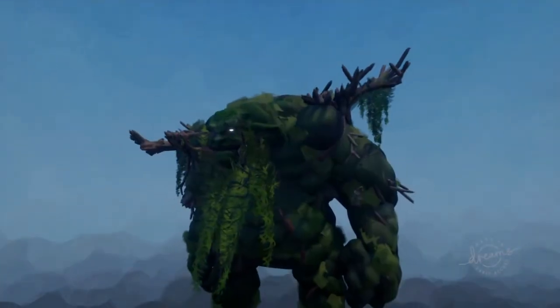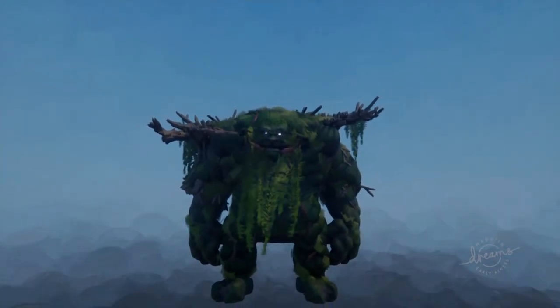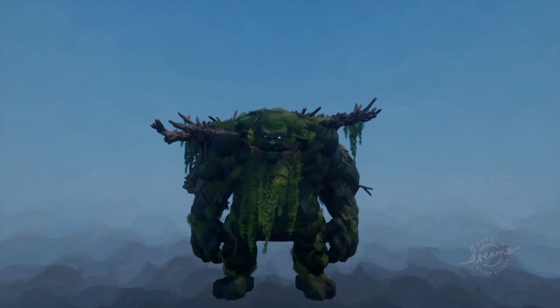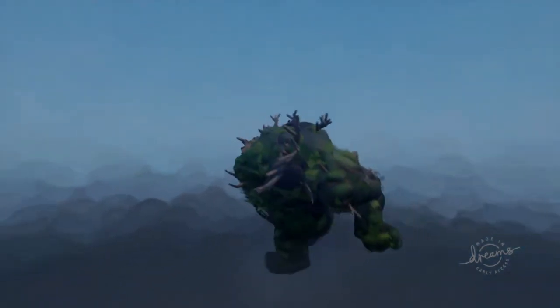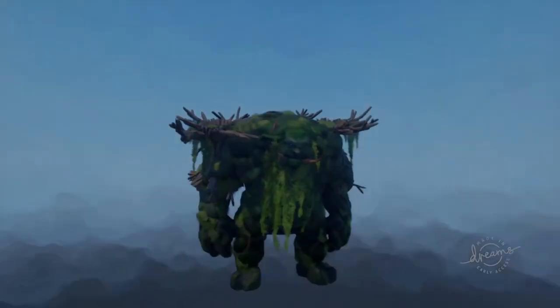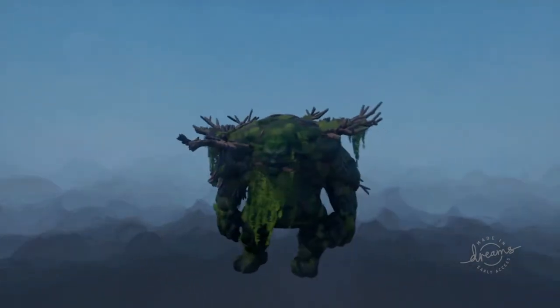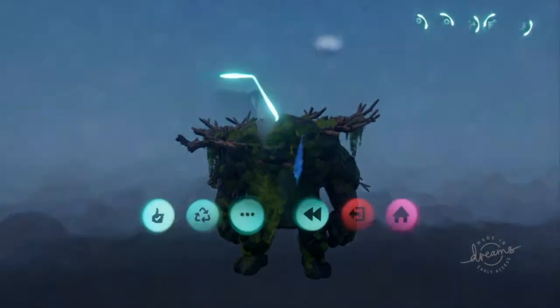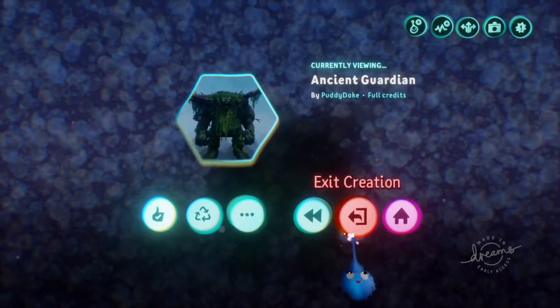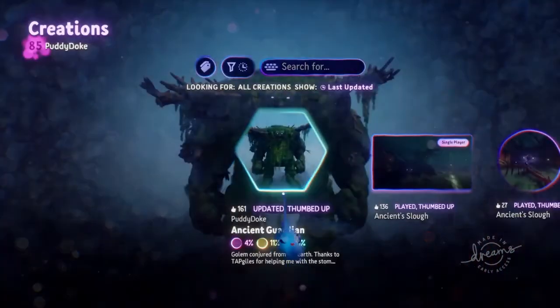Look, he's even got smoke. Smoke coming out of his eyes, look. Doesn't look very happy, does he? Poor chap. Well, who would be happy with a bit of tree growing out of you? But yeah, excellent as usual. Putty Doke is one to follow, folks. I mean, seriously, Putty Doke makes the most delightful characters.